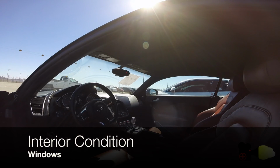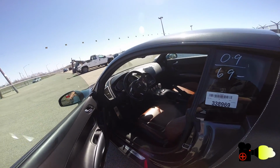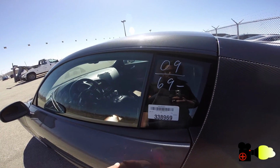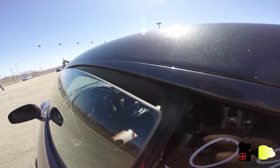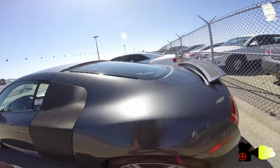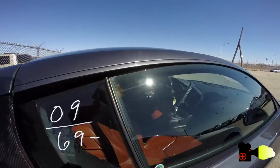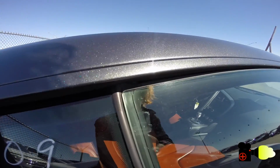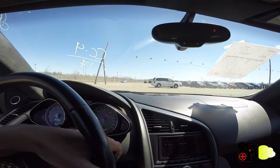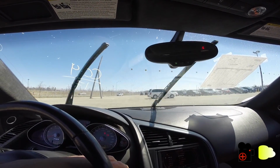Moving on to windows and sunroof. Check if all the windows are working properly, open them up and close them down. Now those are frameless door windows. Usually those windows are pre-programmed from the factory to roll a little bit down every time you open the door in order to clear away from the roof. So check them, make sure they're working well. Don't forget to check if the windshield wipers show any malfunction.